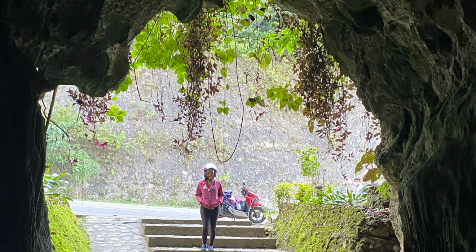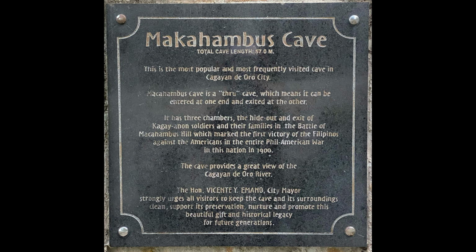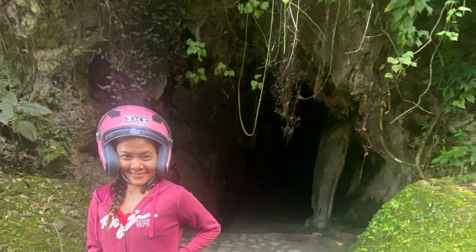This cave, which houses a colony of bats, is a popular tourist attraction, and it is equipped with a path which leads to an area overlooking Cagayan River. You must bring a flashlight. Because of my fear of darkness, there was no way I was going inside.